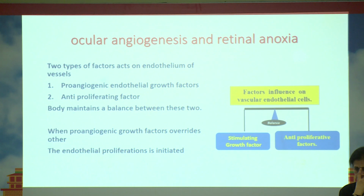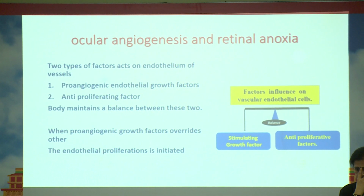Actually, there are two types of factors that act on the endothelium of the vessels. One is pro-angiogenic endothelial growth factors, and the other is anti-proliferative factors. The body maintains a balance between these two. When pro-angiogenic growth factors override the others, endothelial proliferation is initiated.